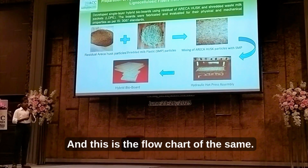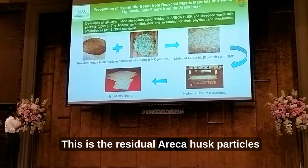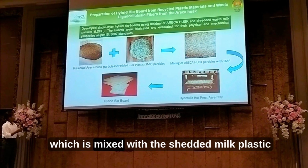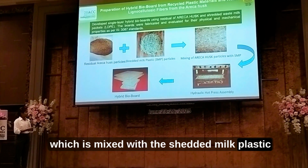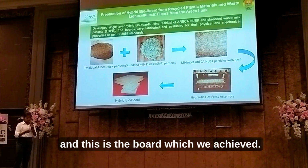And this is the flow chart of the same. This is the residual Areca husk particles, which is mixed with the shredded milk plastic, and then it is pressed in the hydraulic press, and this is the board which we achieved.